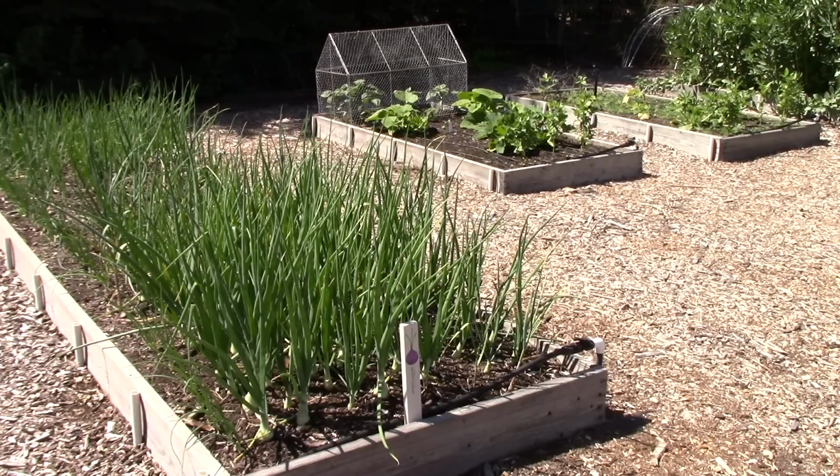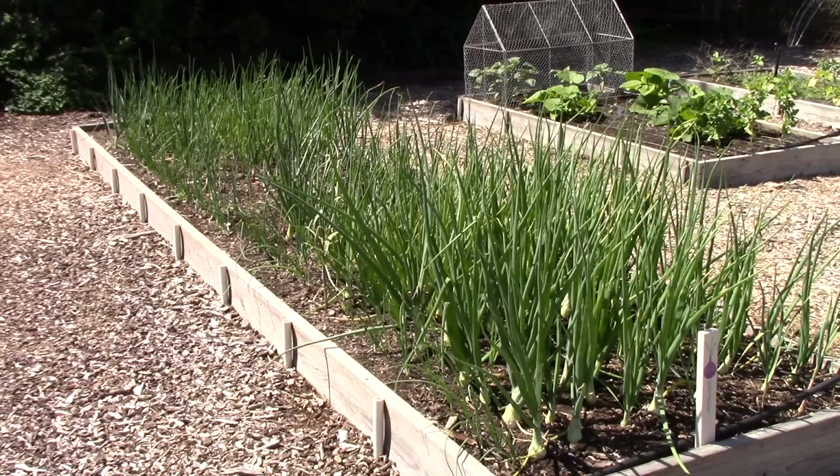Now let's look at the 4 raised beds on the south side of our garden, plus the bed behind our greenhouse. Just in case you haven't noticed, Bill and I really like onions and shallots, and that's what he's growing in this bed. Everything was started from seed, and they got off to a rough start.